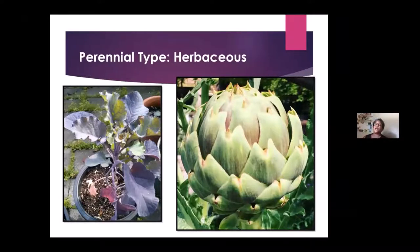So be patient. The tree collards taste just like regular collard greens. They're slightly on the bitter side, but there's something to be said about when you eat them, you actually feel the nutrition coursing through your body. That's how nutritious they really are. So they are really, really great.